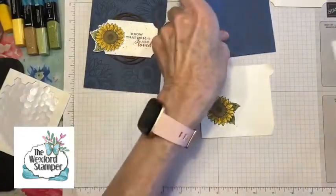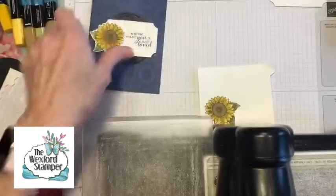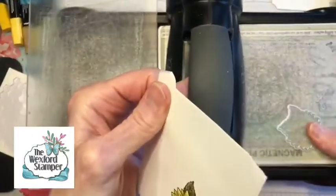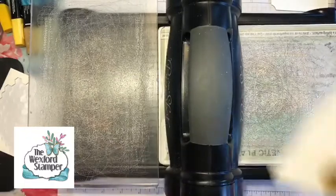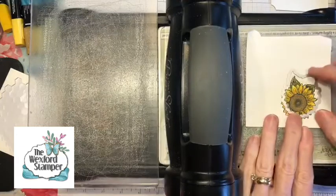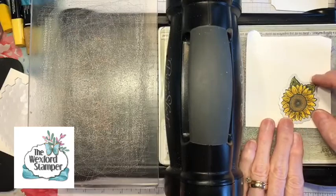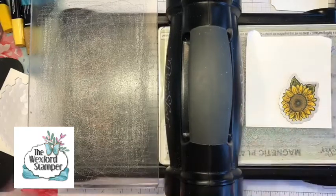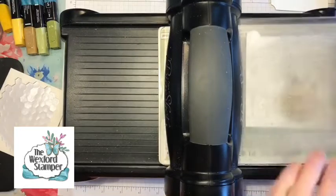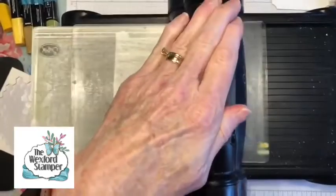All right, so the next thing I'm going to do, I'm going to bring up my die cutting machine. Let me move this over here. And I'm going to go ahead and cut out my sunflower. This is the die that we're going to be using. And I put it right over here. I'm using a magnetic platform so it sticks really well without any slipping, and you don't need to use washi tape or Post-it notes or anything. So there, I have that lined up where I want it. I bring in the second acrylic layer and then I take it through.